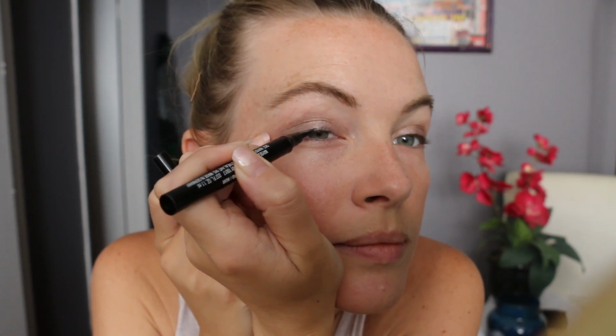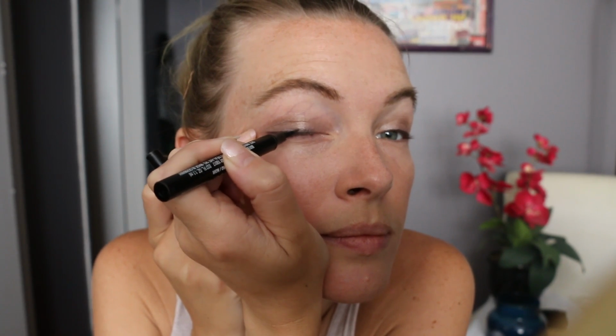Eyeliner. Sometimes I start all the way here and go. Today I just started at the halfway point because this is a very light makeup day. Maybe another time I'll do a super fancy one. Almost done.